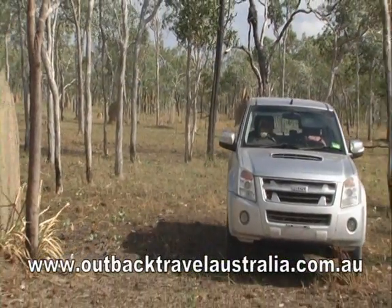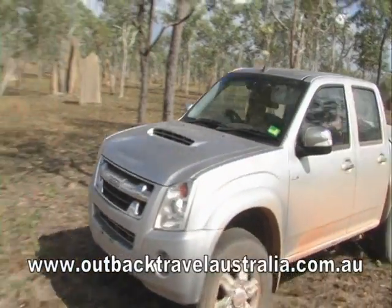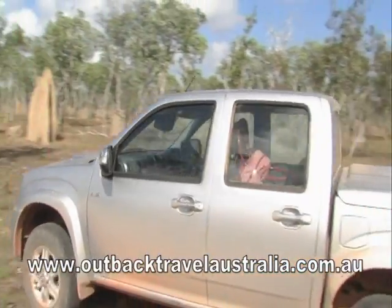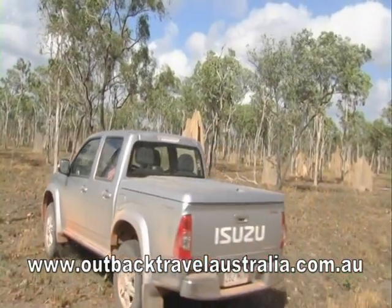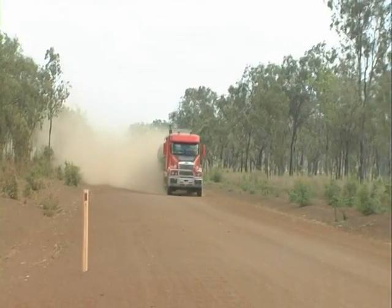Of course, now that the roads are better, the size and speed of the trucks has increased, so keep a watchful eye out and don't try and overtake in dust clouds. If you see one coming towards you, just pull over and stop.